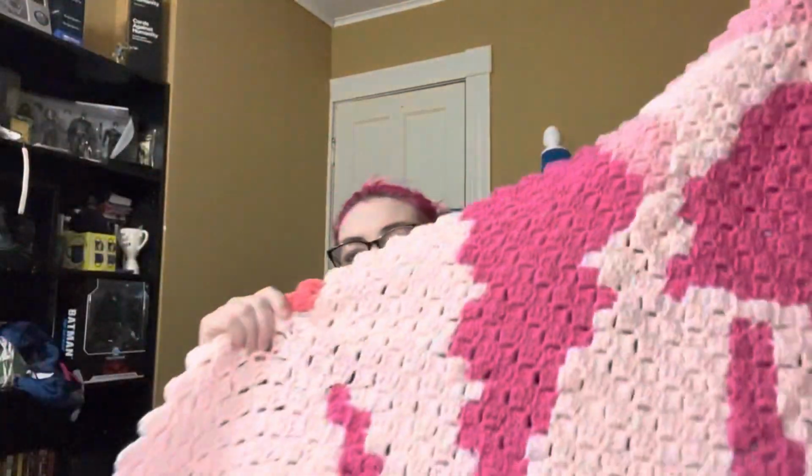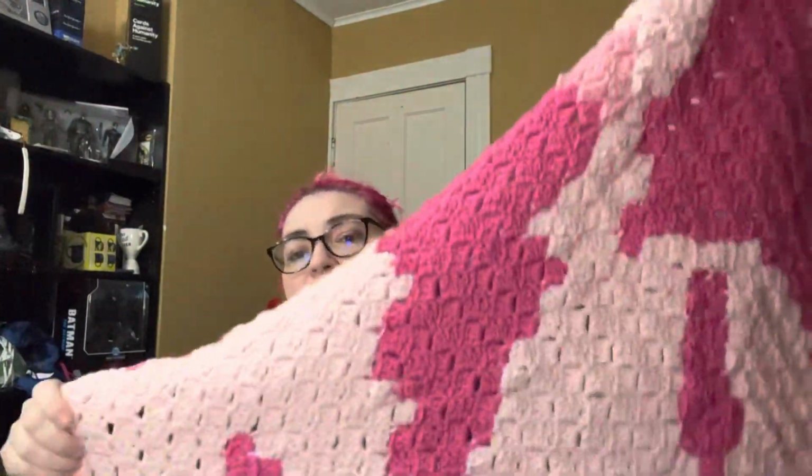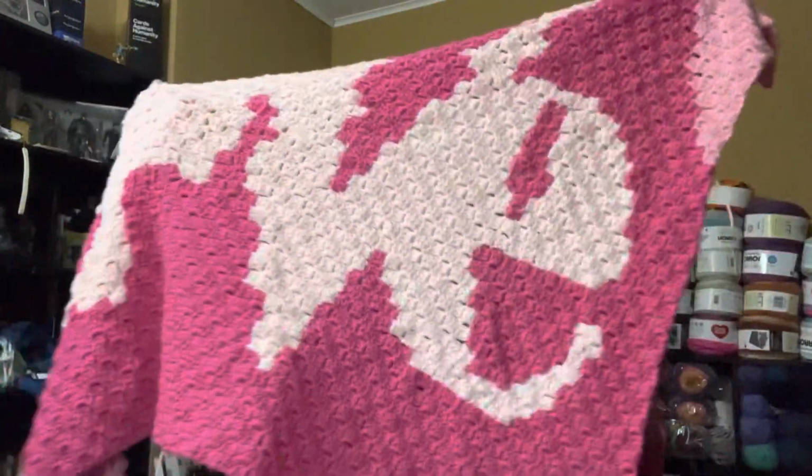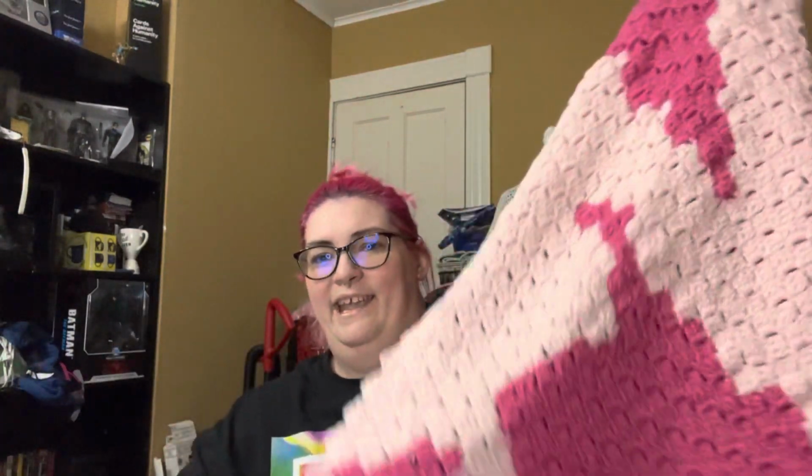But here it is. And again, I have that picture in the beginning because it is quite large at this point. But it's been a lot of fun to work on, and it's actually a lot bigger than I thought it'd be. I didn't really pay attention to the measurements. It does say it in the pattern, but it says it's like a crib blanket. This is big for a baby.